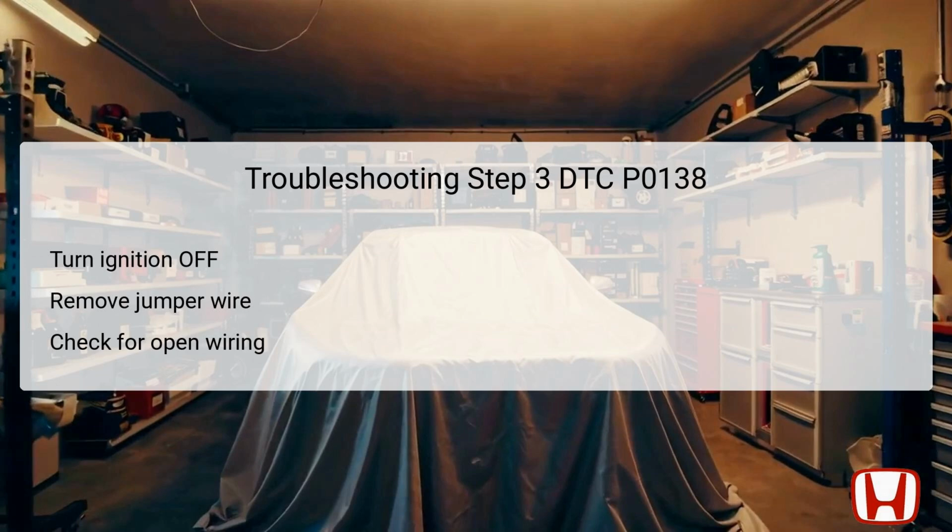Once the jumper is removed, connect terminals A and B again using a jumper wire. This time, connect the yellow terminal to a solid body ground to establish a reference point for testing. Turn the ignition on again and monitor the HDS for the voltage output from the secondary HO2S.